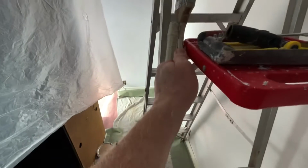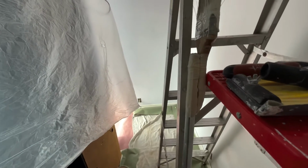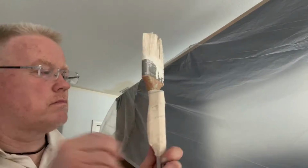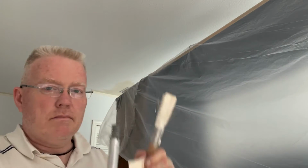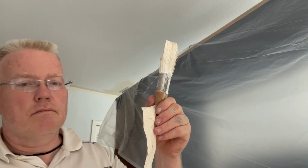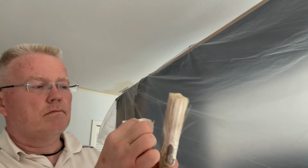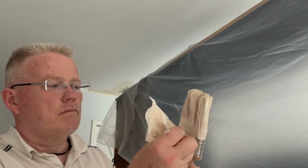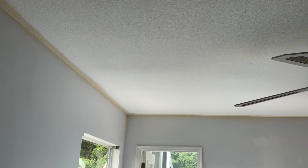And when you're done with your brush, take the tape off like that. That's how I do it. Let's clean up the barrel of the brush and keep using it. Quick way to do it.